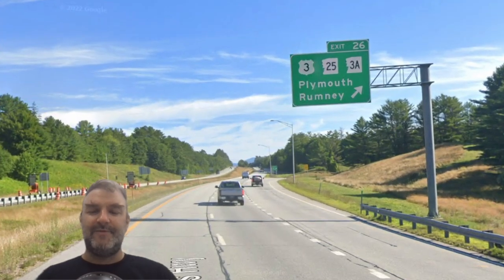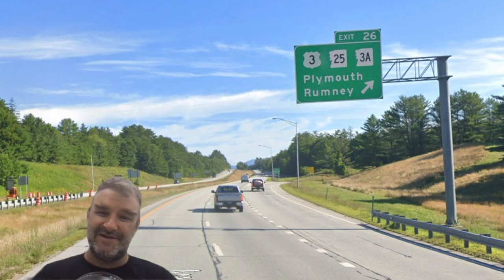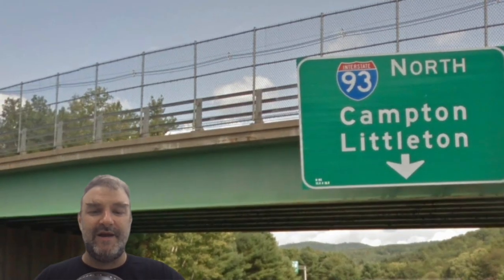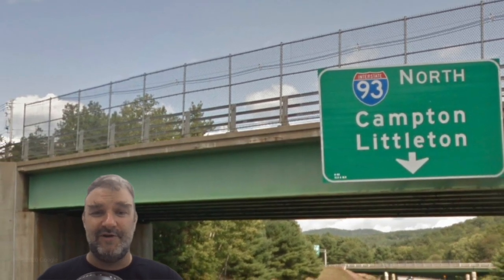Here's our exit for Plymouth. We do get sort of an overhead sign here, but we get no pull-through sign, so it doesn't quite make my Control City muster here. At that interchange, we get 93 signed north for Campton and Littleton. Neither of those are large places.